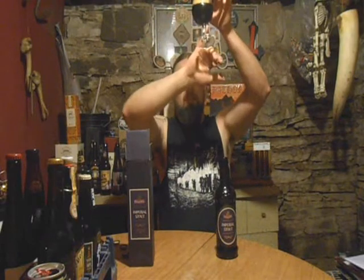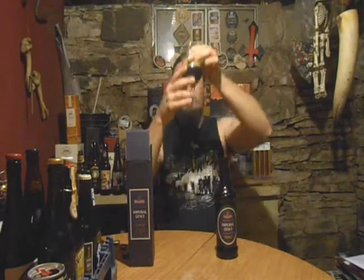Okay guys, just wanted to start the camera over again, shake the bottle up and pour a little bit of that bottle conditioning in, see what kind of bottle conditioning I could get going through here. There's definitely some bottle conditioning in, because the ruby hues now have faded immensely.